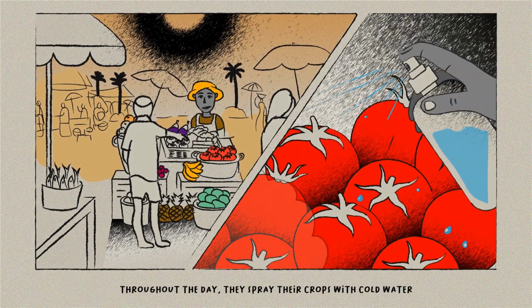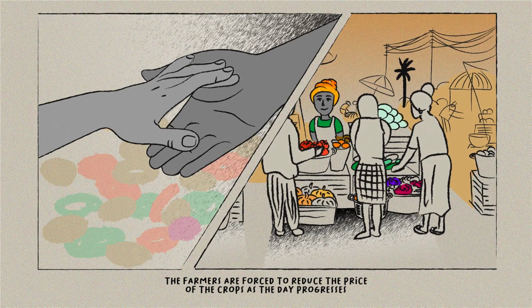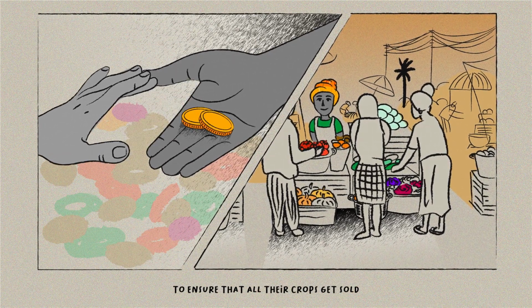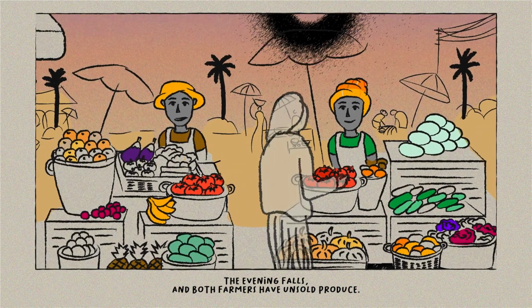Throughout the day, they spray their crops with cold water to prevent heat damage from the sun. The farmers are forced to reduce the price of the crops as the day progresses to ensure that all their crops get sold. They are willing to settle for lower prices than initially set. The evening falls and both farmers have unsold produce.